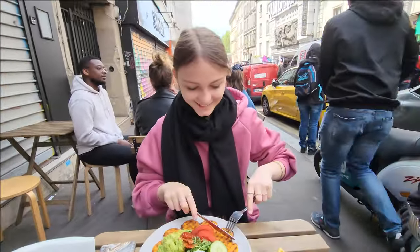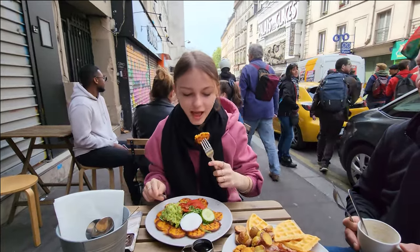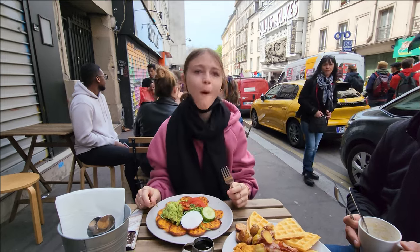After the Palace of Versailles, we stopped for a delicious lunch at a cafe serving waffles with all kinds of toppings. After our late lunch, we went up to Montmartre.